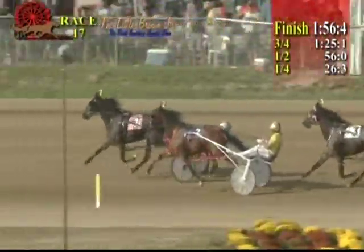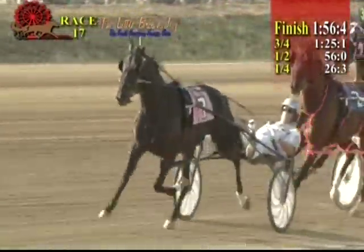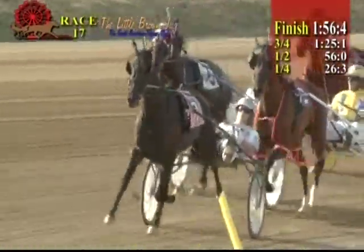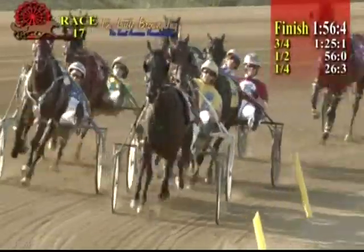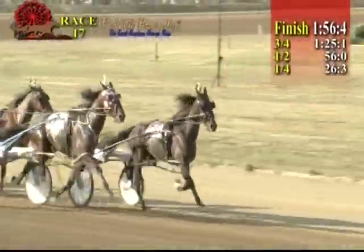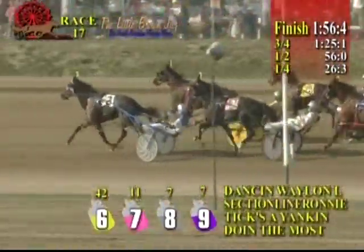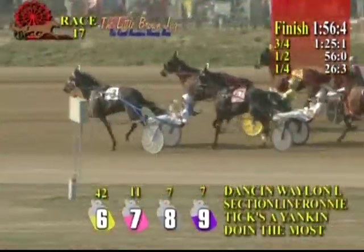Big move by Tyler here going to the quarter pole, takes the lead, and then he gets covered up by Chris Page. Chris Page moves on him and takes over the lead at the half. A pretty impressive half in 56. And then from there, it was kind of leisurely coming for home. Back half in a minute and 4/5. Guess what? I'm wrong again.